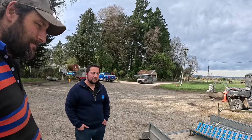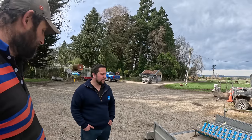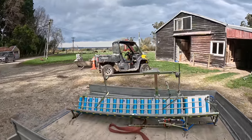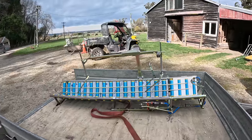Actually, got the first lot of them off of the zinc blades now to start a new batch. And it's a pretty awesome product actually, and they'll go really well for us. Let's have a look at it. I've seen these before.